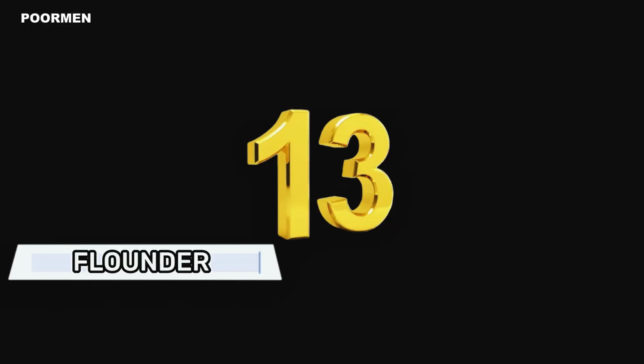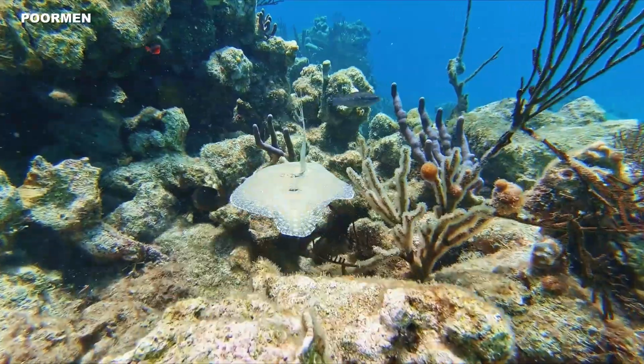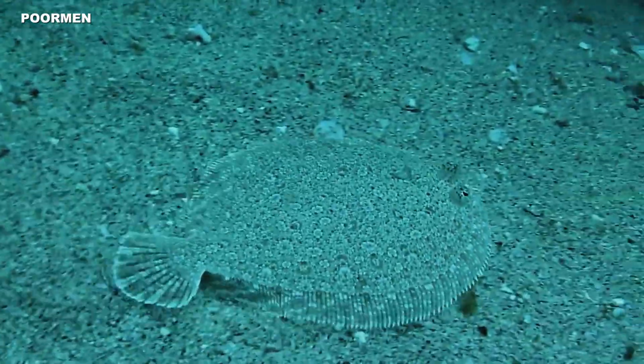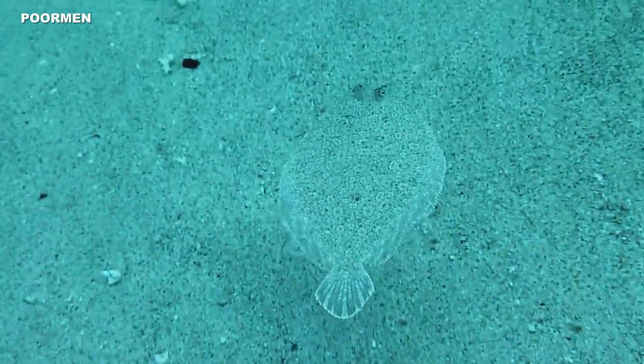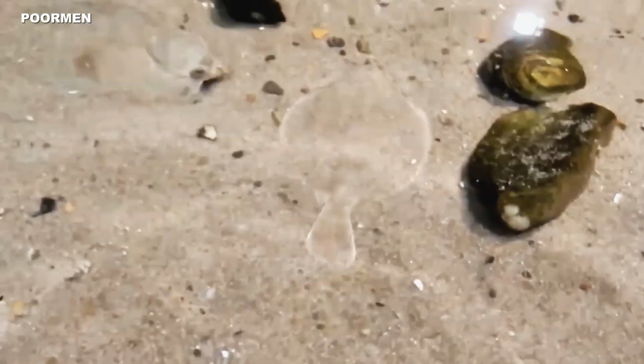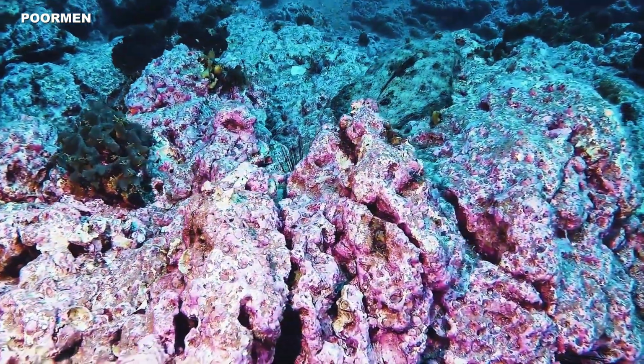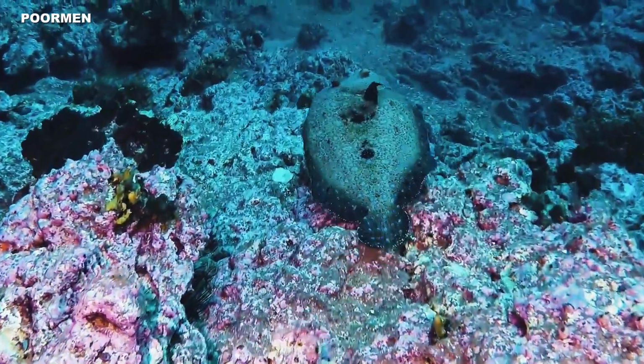13th, Flounder. Flounder change color to match sandy or rocky ocean bottoms, blending in to avoid predators and ambush prey. They can mimic patterns like pebbles or algae patches. To hunt prey by ambushing fish and crustaceans, and to avoid predators by blending into sand or rocks.